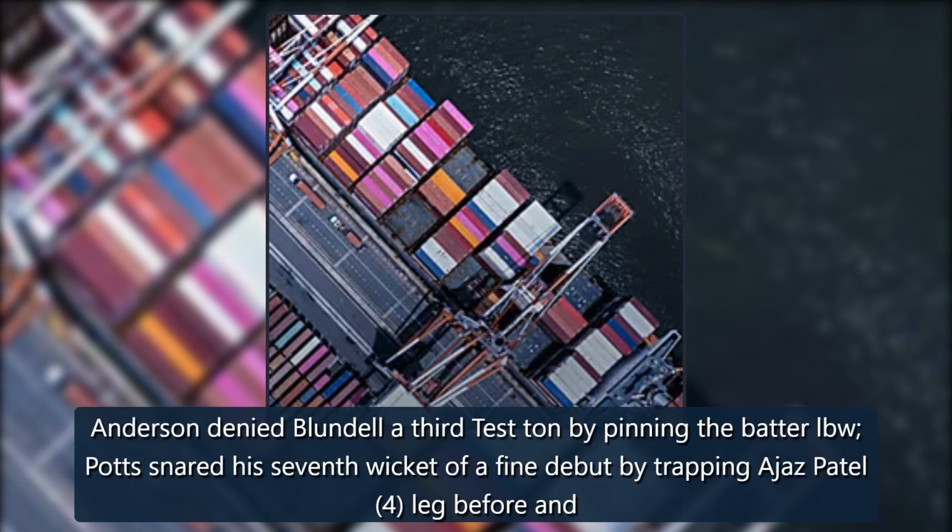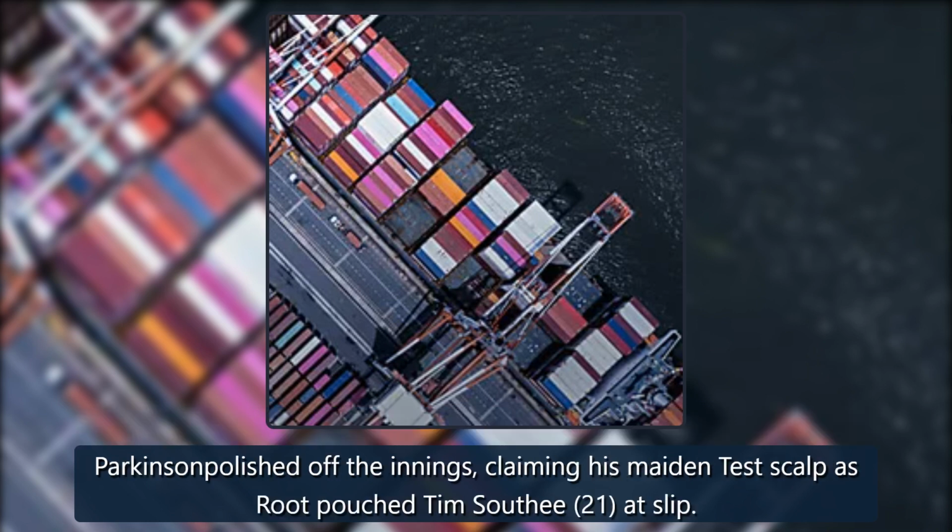Anderson denied Blundell a third Test ton by pinning the batter LBW. Potts snared his 7th wicket of a fine debut by trapping Ajaz Patel, 4, leg before. Parkinson polished off the innings, claiming his maiden Test scalp as Root pouched Tim Southee, 21, at slip.